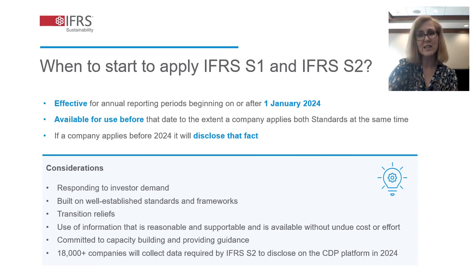Also, we're not starting from a brand new position. S1 and S2 build on well-established standards and frameworks, for example, the TCFD recommendations and the ISSB standards. And that means that many companies are already advanced in their disclosures and well prepared to use the ISSB standards. Also, we've put transition reliefs in place to support companies who are starting their reporting practices and structures.